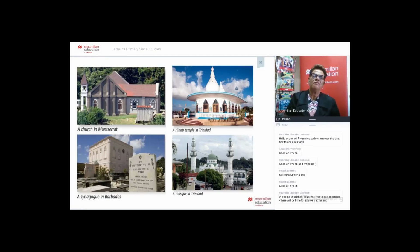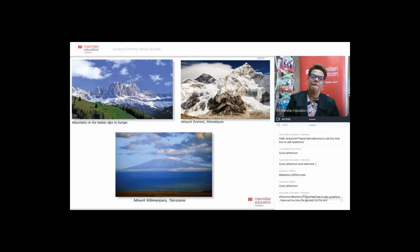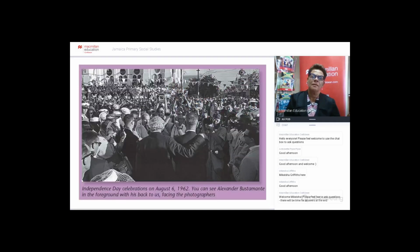Photographs are also used to bring faraway places to children, and places with which they have no experience can be brought to them through these photographs. Look at this photograph. This will help students to connect with their history. This is showing what independence was like, 1962. So children can really make an imaginary picture in their mind and connect with the history of their country.